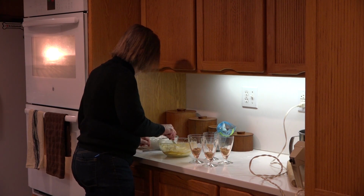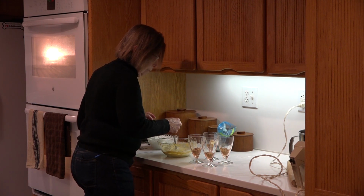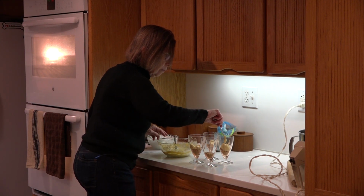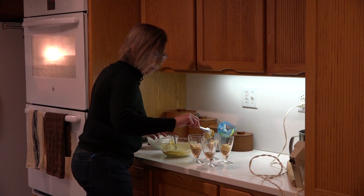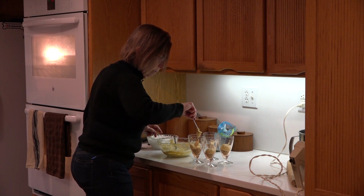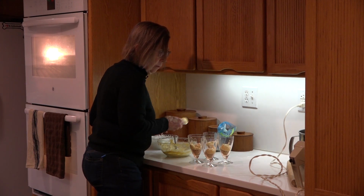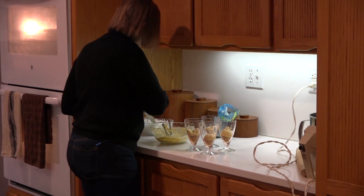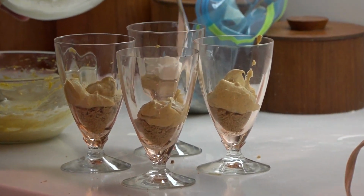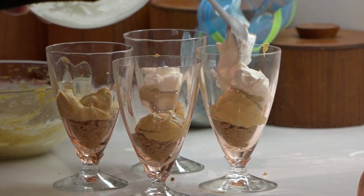And then I'm going to start layering my pumpkin mixture. If you're being very exact, you could use a piping tube to pipe it in, but a spoon works too and is a bit faster. And then we'll layer it with the cream. And how many you get depends really on the size of your containers. These are fairly small.